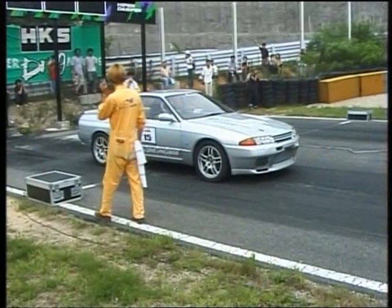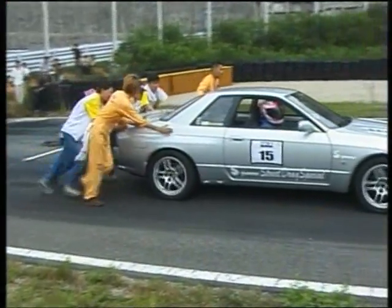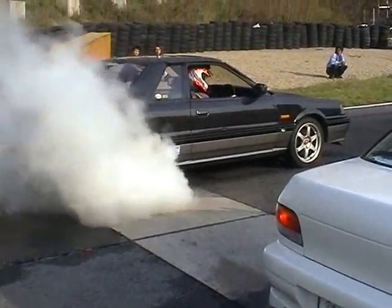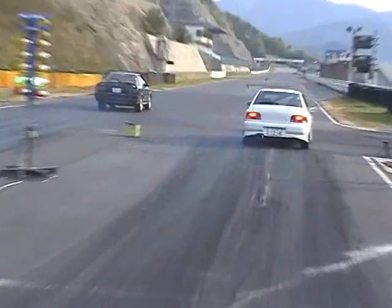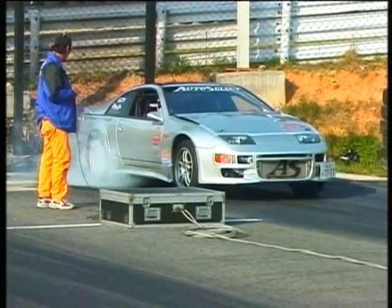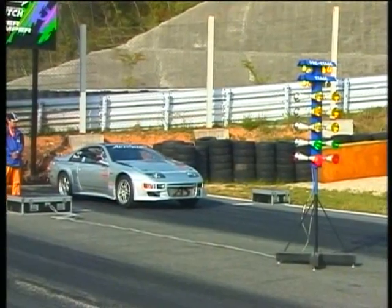You don't see too many breakages at Japanese street meets, but even GTR gearboxes will fail eventually. It seems Australian WRX racers aren't the only ones who break gearboxes either. Built by Auto Select, this is one of the toughest Zeds we've seen in the country.